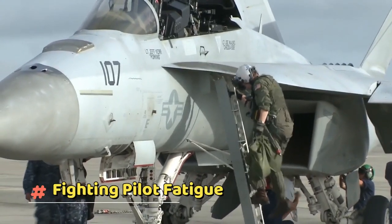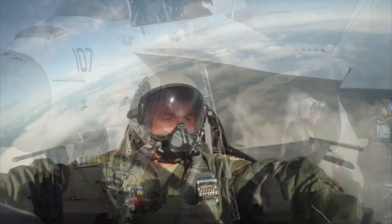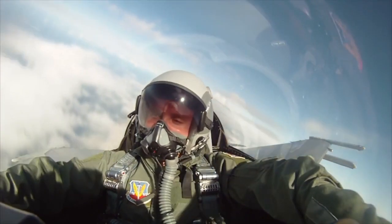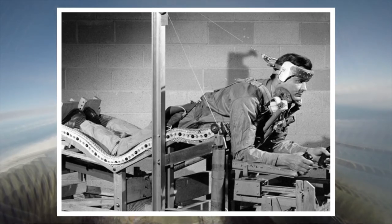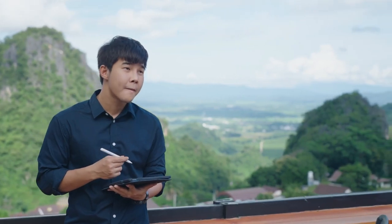Fighting pilot fatigue. This odd-looking contraption was used to help pilots fight off fatigue as some of the longer missions during World War II forced them to fly for longer periods of time without breaks. This photo, which was taken in 1952, didn't become declassified to the general public until fairly recently. Looking at it just leaves you with more questions than answers. But one thing is for sure, it definitely looks a little questionable and unethical.